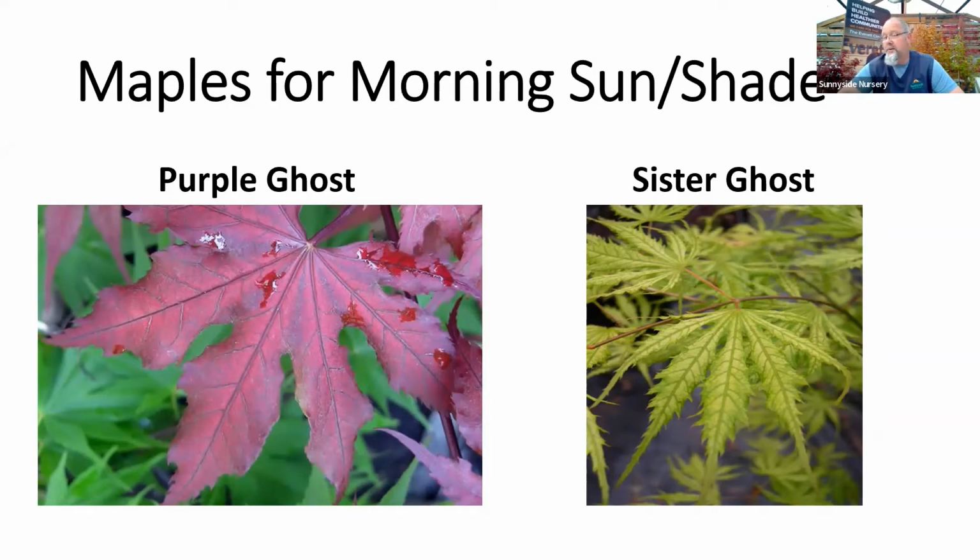I have purple ghost at my house, and that is one that you can have full sun. Mine's about 12 feet by 12 feet after 20 years, and it's right on the southeast corner of my yard with shade garden underneath it. And I never have any burn or anything, and that way I keep that purple color with the rose and the green. All the lighter colored ones definitely you want to have in a little bit of afternoon shade.